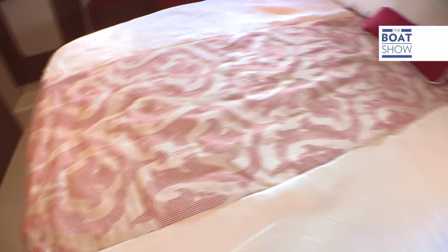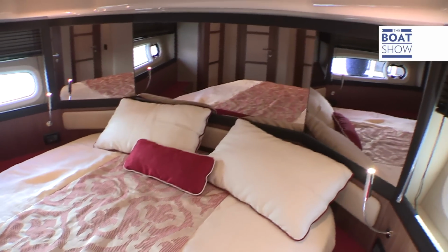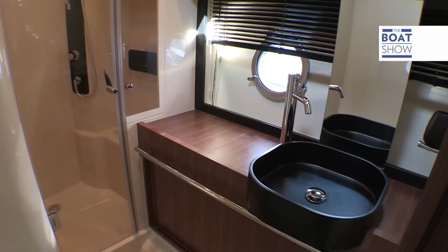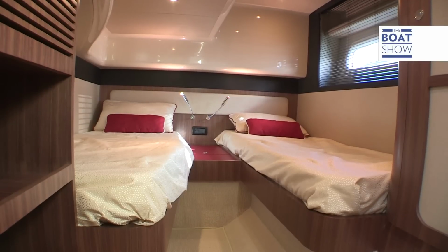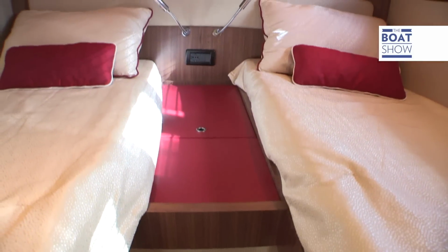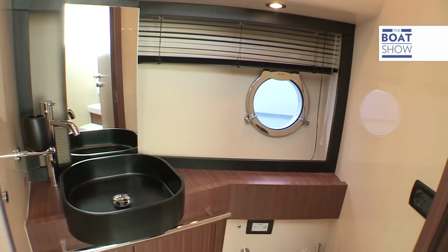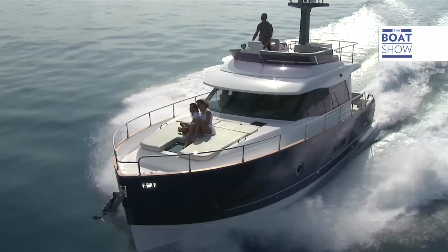Below deck, there are 3 big cabins. The master bedroom has its own bathroom. In one of the other 2 cabins, there are twin beds that push together to become a king size. And then there's a single cabin. The other bathroom also comes with a separate shower.